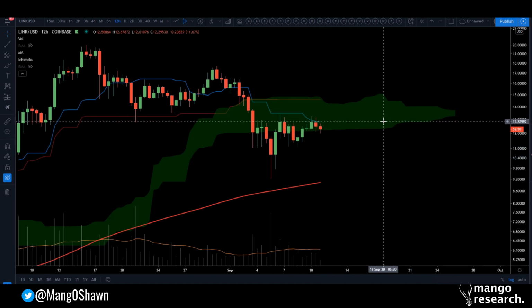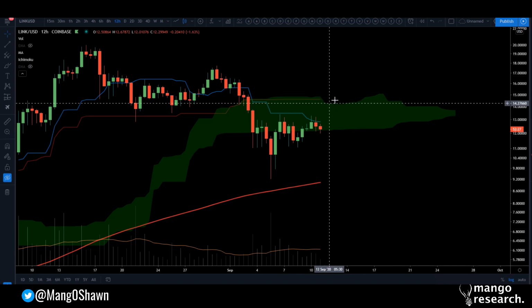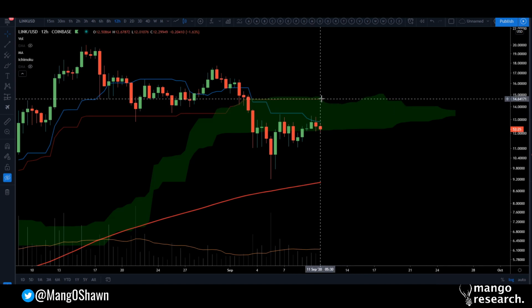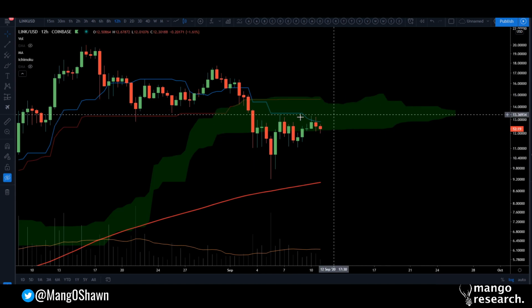If we do start closing two 12-hour candles above the Tenkan over here, coming in at around $12.90, let's say $13, right? Let's round it up to $13. I'd be looking for a test of the top of the cloud, lining up with the Kijun at around $14.50. So yeah, this again not looking too bad.